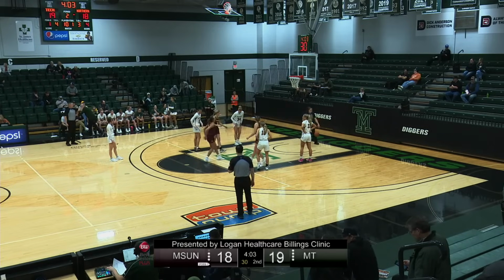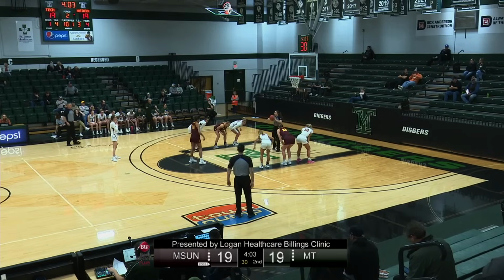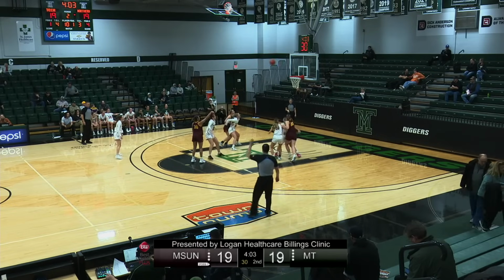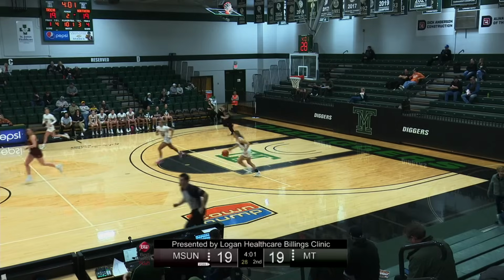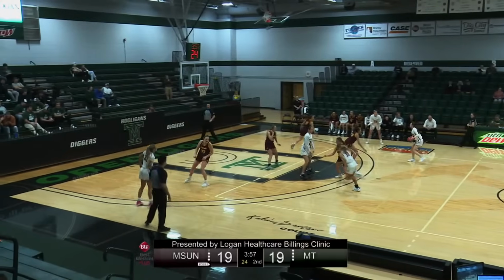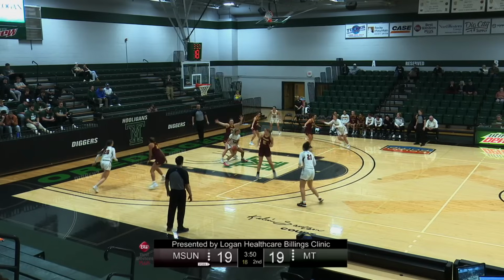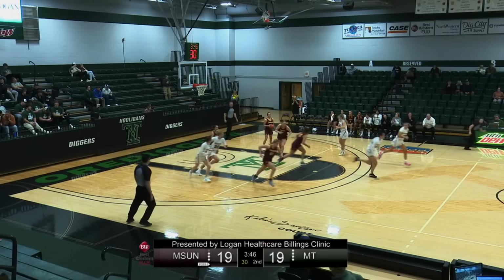Free throw attempt by Skunk Cap. First is up and good. Northern is 2 of 3 from the foul line today. Tied up at 19. Skunk Cap's second is up and rattles out. Defensive rebound, Rademacher. Rademacher, remember, had what was it, a 17 rebound game earlier this year, if I remember right? She'll get it down on the block. Rademacher goes with the right hand, puts it up, back of the rim, no. Rebound tipped out, Northern with it.